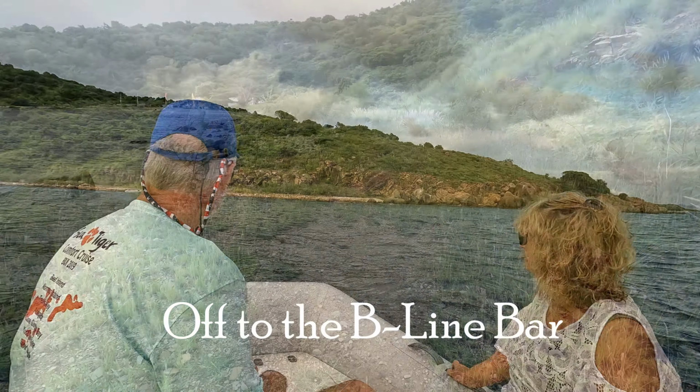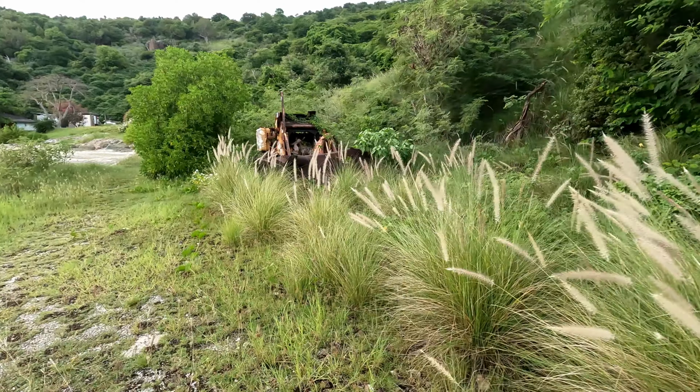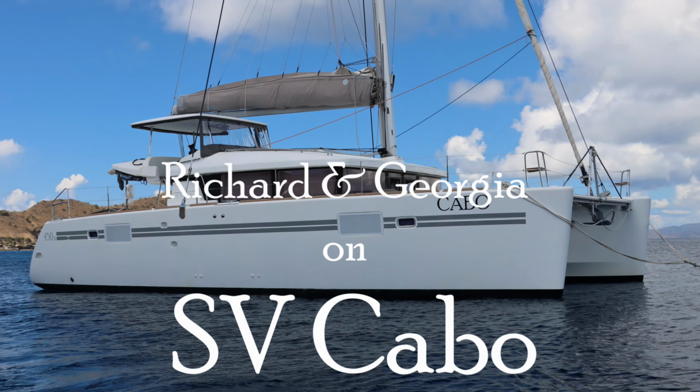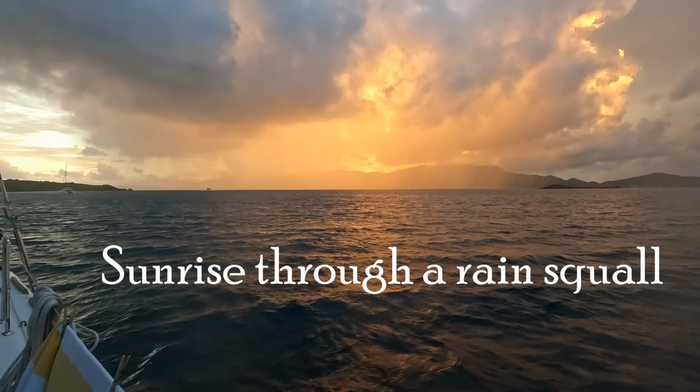That evening, we went ashore at Little Jost Van Dyke for dinner at the Beeline Bar. It is one of those places off the beaten path that you don't want to miss. Today, we are headed to Great Harbour.